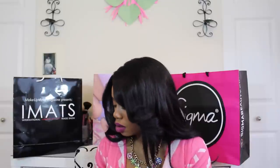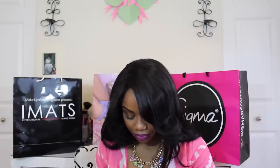Let me do a swatch right here for you all. So that's Poise right there, the top one. And the lipstick is $13, or it was $13 at Dose of Color, and I think the lipsticks are originally $16, I want to say. So a good deal on the lipstick.